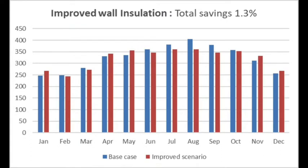It has a U value of 0.31 watt per meter square degree Celsius. Only 1.3% of electricity consumption was saved, as the building standard already specified 0.44.